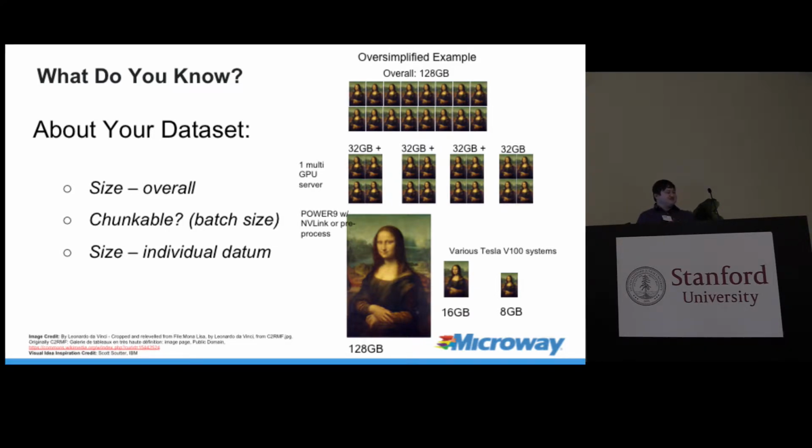The second piece about what do you know about your data set is, and to use a more colloquial term, is it chunkable? Can you group it into different sections? In the deep learning and AI world, you start to get into discussion about batch size, and that's the more technical way of describing that. But can you fit your data into different chunks that are approximately the size of a GPU, or a portion of a GPU, or a few GPUs as well?